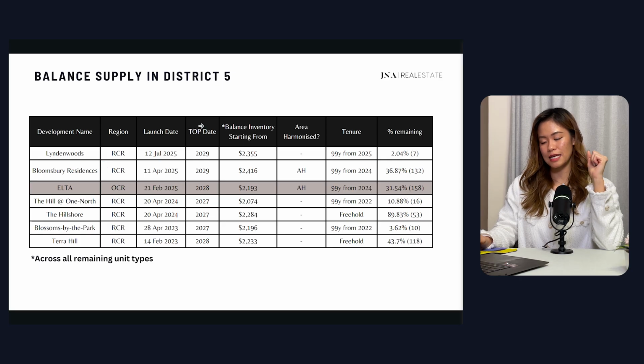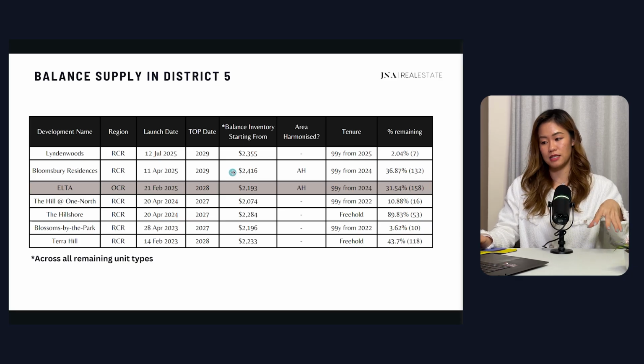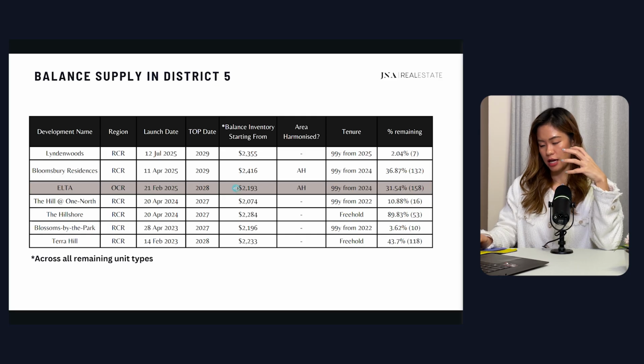If I were to rank them in descending order, Linden Woods will attain its TOP in 2029, the same year that Faber Residence does. Bloomsbury as well, 2029. The balanced inventory for these two are actually starting from $2,355 per square foot for Linden Woods. Bloomsbury is post-area harmonized, $2,416 per square foot. And this is not got to do with which unit type, it's just which is the cheapest starting price per square foot for its current balanced inventory. For Alta itself, $2,193 per square foot. This is more for the large floor plate area because the smaller floor plates are actually snapped up.